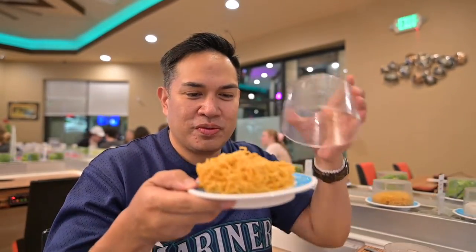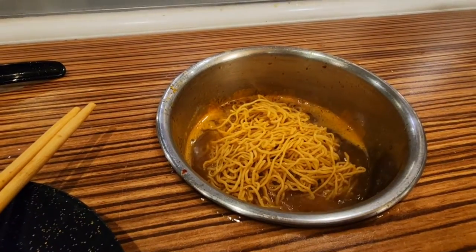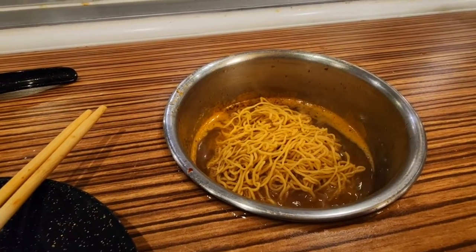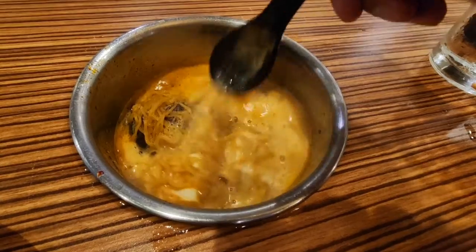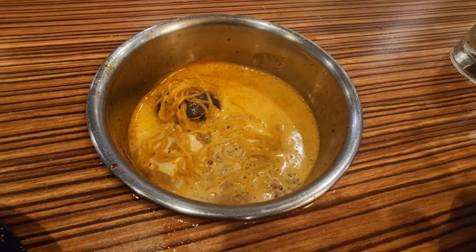Where's my napkin here? All right, here's the egg noodle. Egg noodle here, and we're gonna dump it into the cauldron. The boiling cauldron of goodness. Here we go. Yeah, it's good. It's nice and boiling. Let's go ahead and scoop this up and let's have a meal.